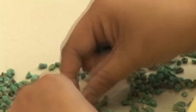Anytime I visit a mine, I'm always flabbergasted by the amount of money and fuel and equipment costs and labor to get that turquoise out of that mountain.